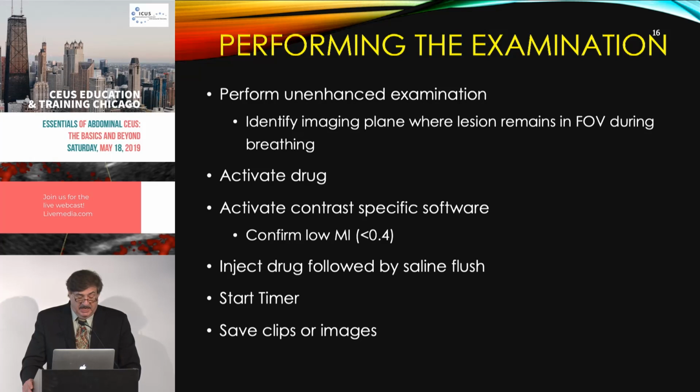phases of enhancement. So usually that means you're going to be doing longitudinal imaging so that the lesion will be moving up and down in the image but not in and out of the plane of the image. You're going to activate the drug. The drug can be used for several hours after you activated it, but always make sure that you shake it enough that it's resuspended before you use it.